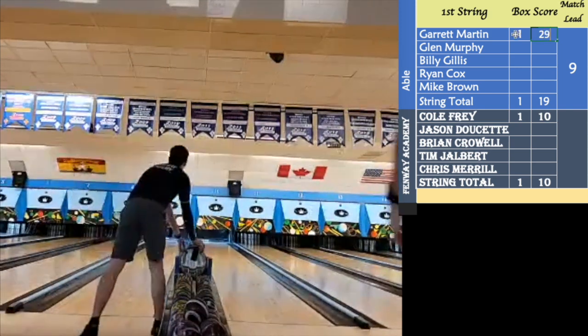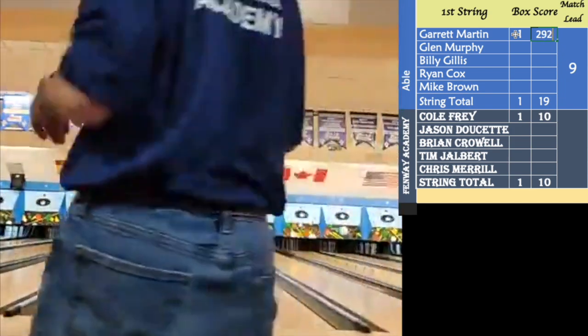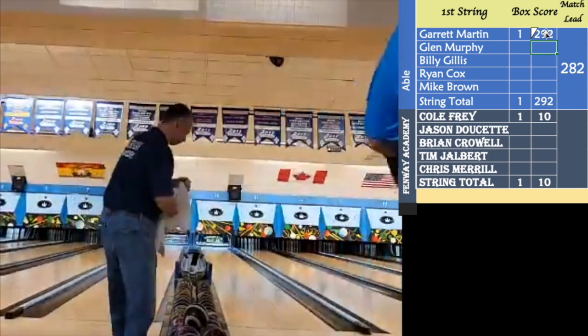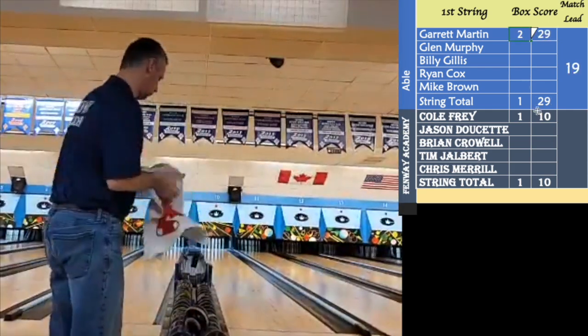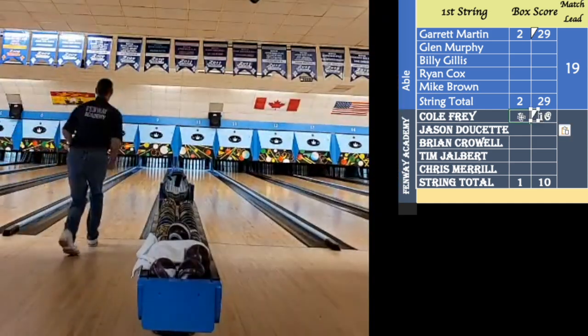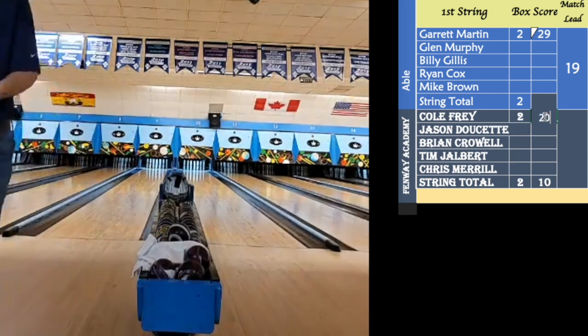And look at this! He got it. The wood helped. Without wood, those only go at about a 1% rate, according to the stats we keep. But Frey is off to a good start. He's at 20 in a ball.